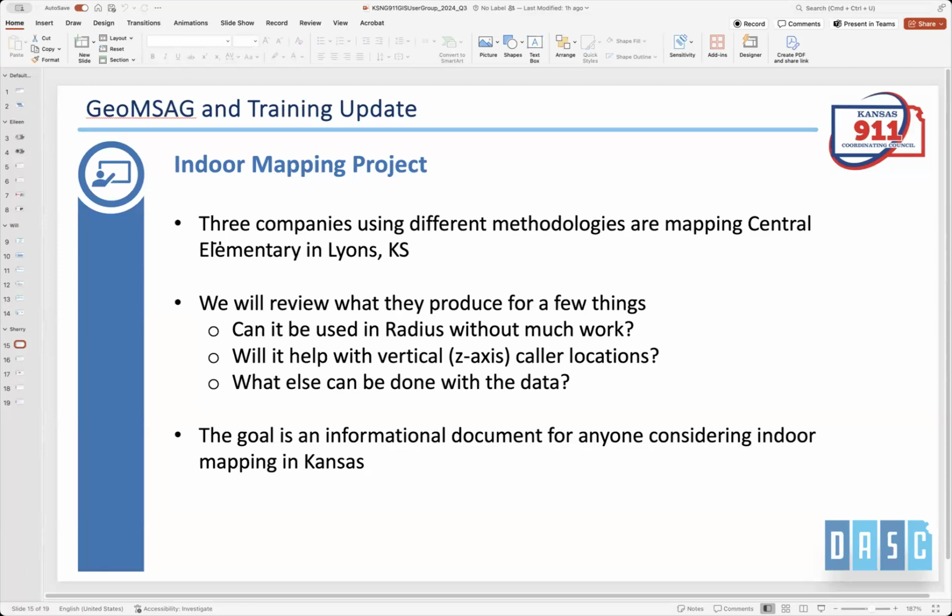There are 3 different companies participating in this. They are using very different methodologies. And Josh Michaelis, who I noticed was on the call, or at least was a bit ago, from Rice County, very generously is helping us with Central Elementary in the city of Lyons in Rice County, which is our subject school. Central Elementary is being mapped by all 3 of these companies, and each of these 3 companies uses a different methodology, and they each have a different target audience for the products they put out. They're all mapping the same couple of buildings using their chosen methodology, and they are producing their product.